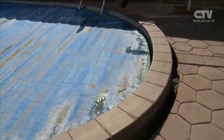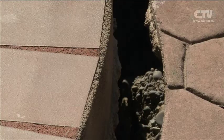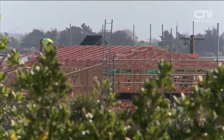Some homeowners are still having issues with their LIM reports, meaning they'll have difficulties with their earthquake repairs, rebuilds, and may have problems for future construction plans. It's been really our biggest concern, how that affects us all and what those ramifications are, which we still all have yet to find out.